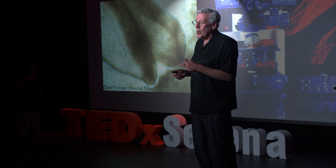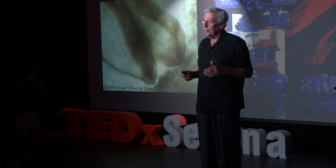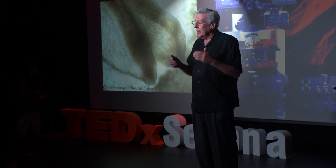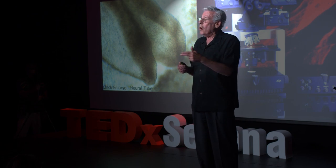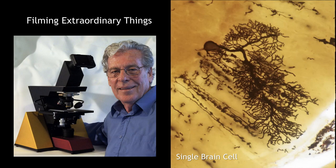So I started doing that with microscopes. My first microscope had 8 different lights, 4 from the bottom, 4 from the top, coming at different angles. And lo and behold, it increased the resolution, the contrast, the depth of field, and the side effect was that you got 3D out of the whole thing. That was a big surprise to me. And I've been doing this for many, many years. This is my latest microscope, a digital microscope. And I've been filming rather extraordinary things for many years.